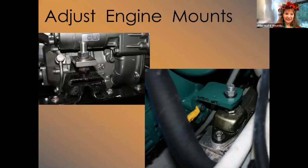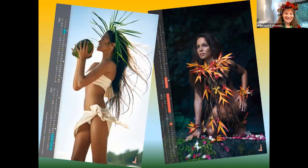You may be adjusting the feet of the engine, so the mounts may need to be cranked up or down or replaced. I tend to keep our mechanic happy, so I'll send him a calendar. Once, if I can get back to Tahiti, I send him a calendar obviously once a year.